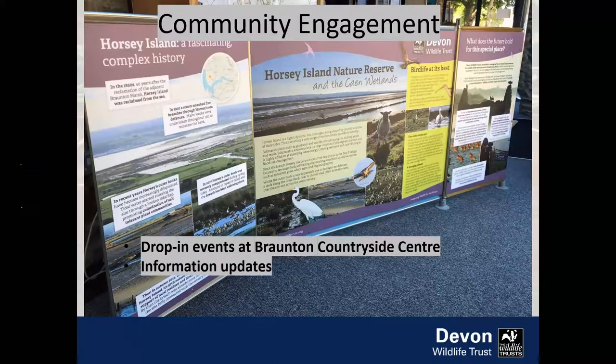The background photo to this slide shows some display materials that the Trust produced, and Braunton Countryside Centre very kindly put up in their window display so that the local community and visitors can read about the project. And I'll also be putting updates in that window display, so keep an eye out for information updates at Braunton Countryside Centre.